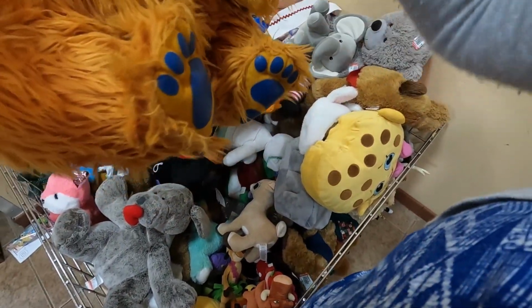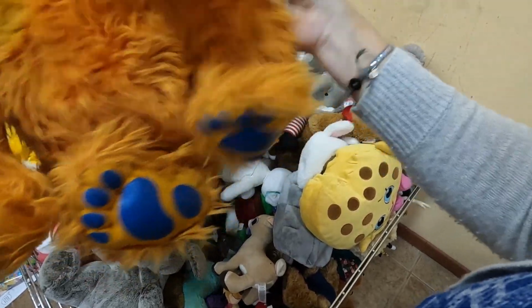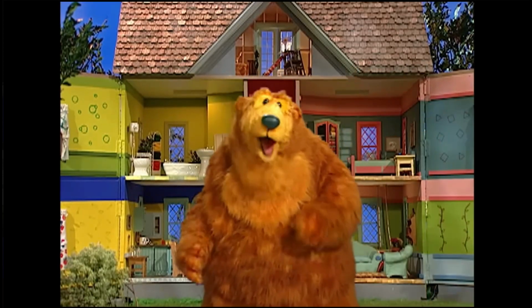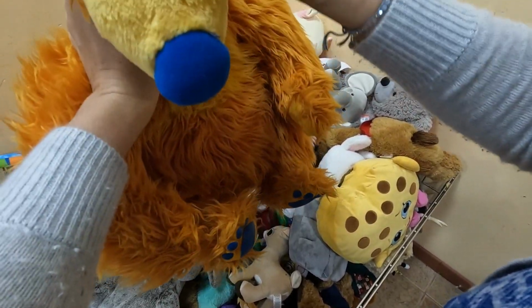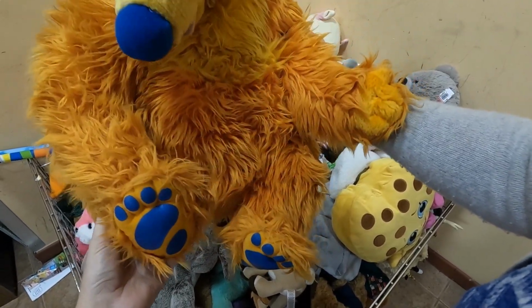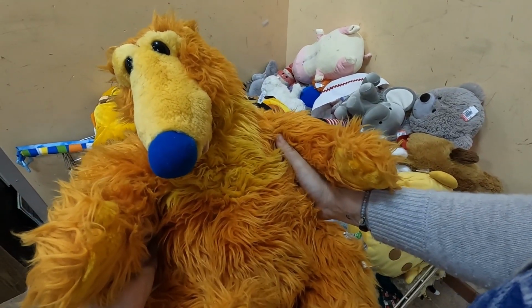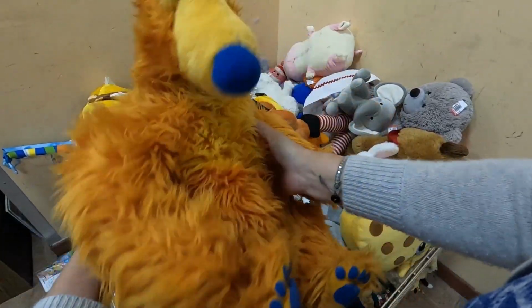Bear in the Big Blue House. He's a little dirty. I think I might be able to get this out, though. That's not terrible. Let me pull up some comps on him and see if he's worth anything. So this is off of a 90s show. No holes. So, yeah, we'll see.